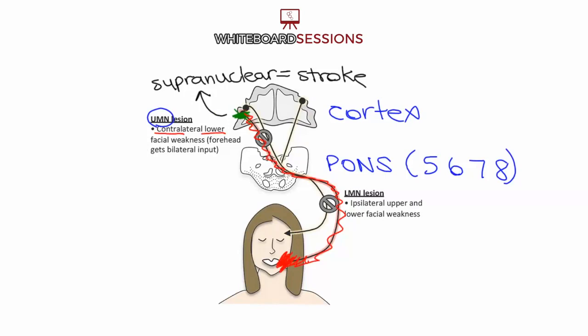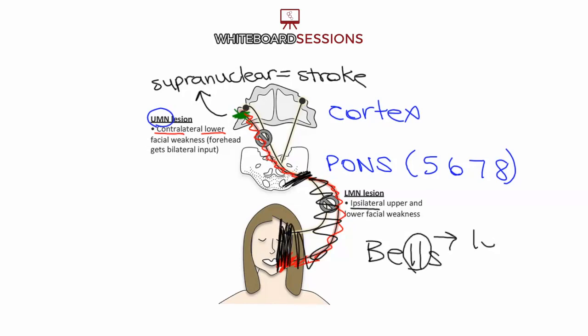But what you saw in the test questions is they like to ask about problems with a lower motor neuron problem, which Bell's palsy would be a perfect example of. So if you screw it up right here, a lower motor neuron lesion, you're always going to get an ipsilateral problem that affects the entire side of the face. So you want to stress to yourself a lower motor neuron like Bell's; you can circle those L's of Bell's. Lower motor neuron, if you interrupt it there, or at the stylomastoid foramen, for example, you're going to screw up the entire side of the face.